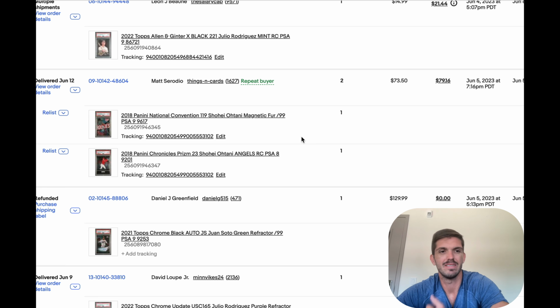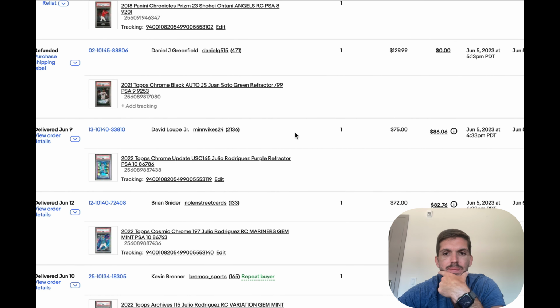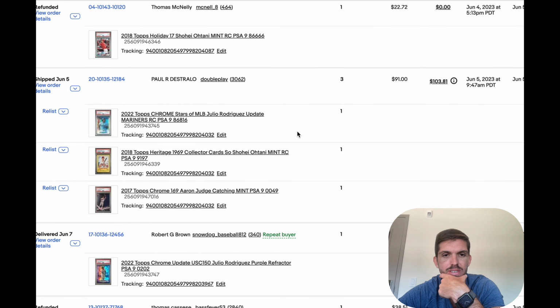Let's see those. Oh man, dude, I wish I had those back. That magnetic one, sold that low. Oof. J-Rod Purple 10. Yeah, I'm just giving away J-Rods at this point. And some of this stuff looks auctioned. Yeah, there's some auctions in here.